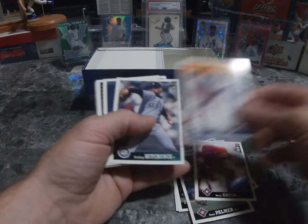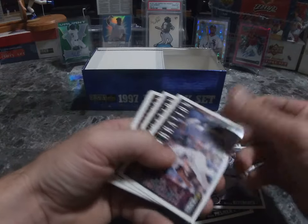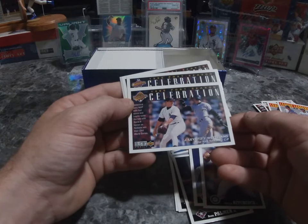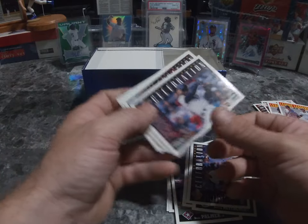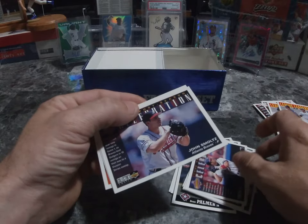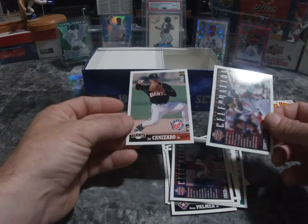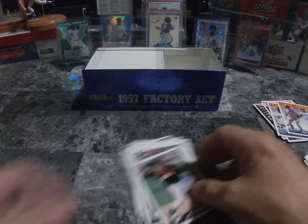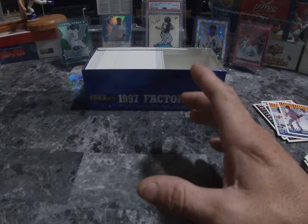Mark McGwire, very nice. Bernie Williams, Javier Lopez, John Smoltz. It's another one. I don't know why I never collected him because he was a great player and I got a lot of his cards. So I guess if I ever did want to collect them, I could always go back through and pull him out.